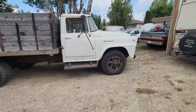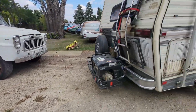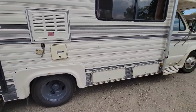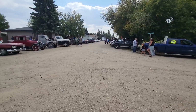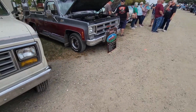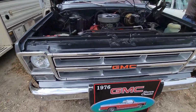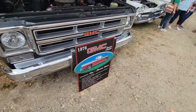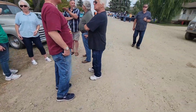It's an old International grain truck. Got an RV. Quite the turnout. A nice OBS over there. Ooh, look what we got here, a '76. That is nice. Got a Dodge. Going to go around the crowd.